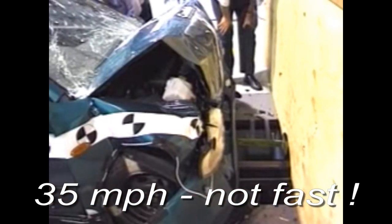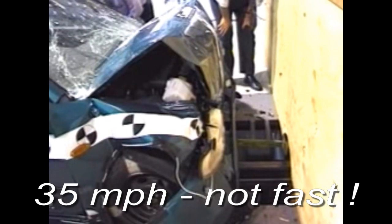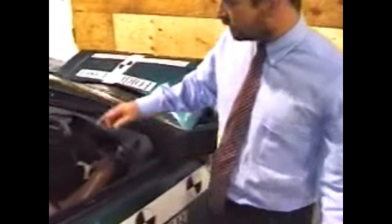Information taken from the tests will be analysed, then published. You can see the dummy's head has contacted here and it's contacted with the steering wheel, deforming it. On the other side, we also have knee contact and also the head has contacted the knee from where the seatbelt is stretched. Our whole aim of the program is to get safer vehicles in the long term through publishing the results and making safety sell cars.